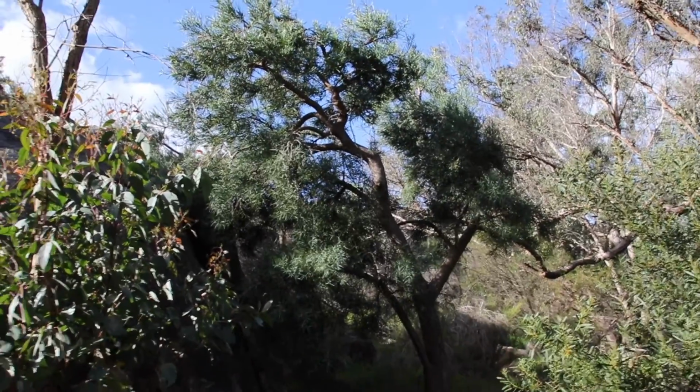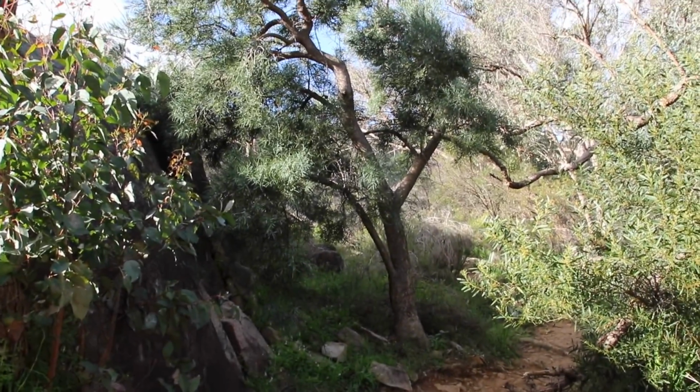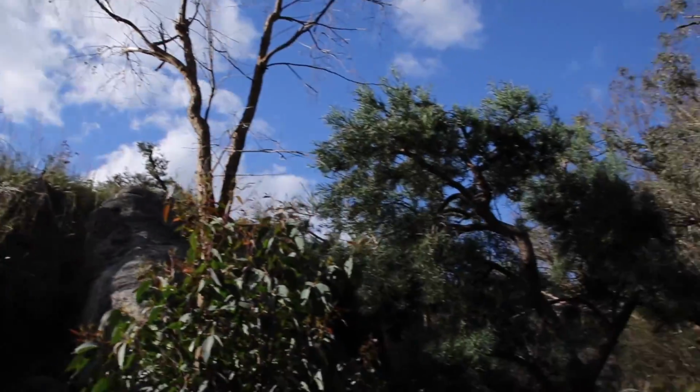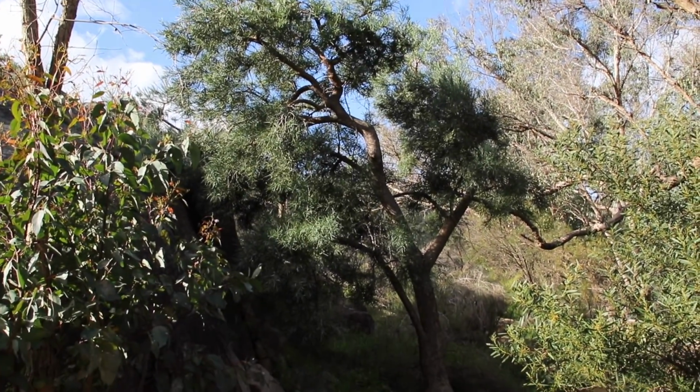That's an Australian Christmas tree. Oh, I can't remember its name. There's another couple further up on top of the rock there. One there, one there. Come back up here in December and these things will be flowering if they're old enough.